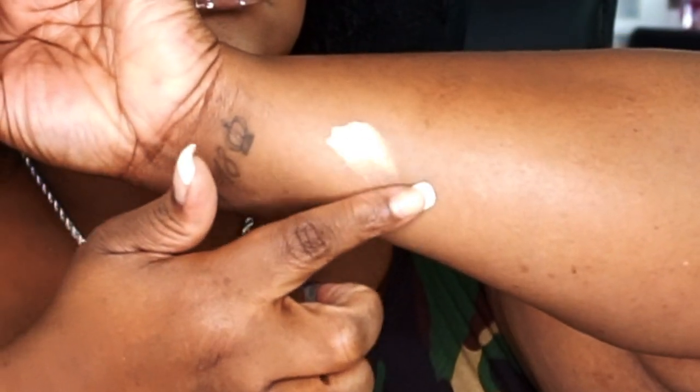So since we got this one open, this is the rose gold one. This is All Glown Up. Let's go ahead and take a little bit out. This is what it looks like. So let's go ahead and swipe this for you guys.